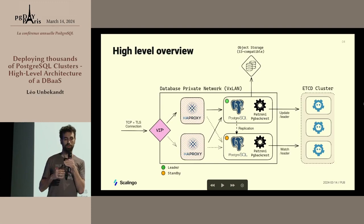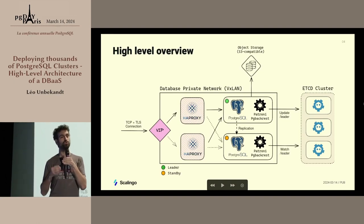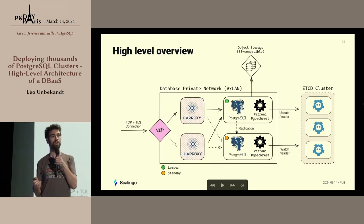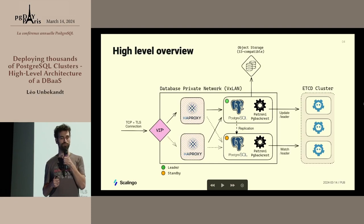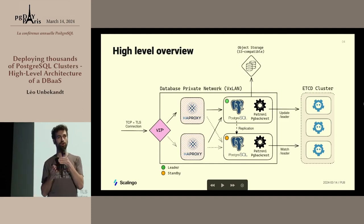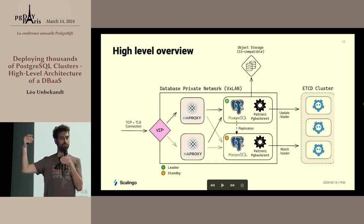For the networking part, to handle high availability to access the database, we have some HAProxy gateways, which are always configured to target the healthy leader instance of the cluster. And those HAProxy instances are backed by a virtual IP, which always targets the HAProxy that is healthy. At each point, the goal is to have redundancy on the networking part and then the storage part.